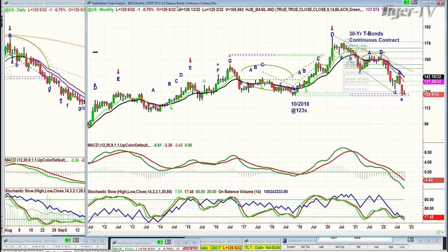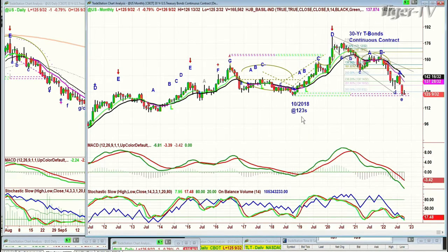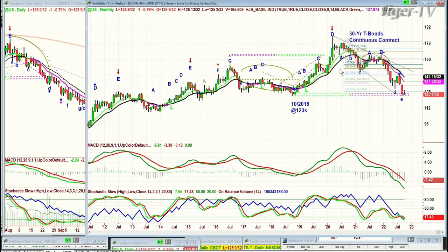123 is a continuous contract. I called it 123. It's probably changed again. Let me just check. 123.30 seconds was the low in October 2018. It spikes up all the way to, this is a continuous contract, so it'll be the current price, 183.18 seconds in the monthly peak D.